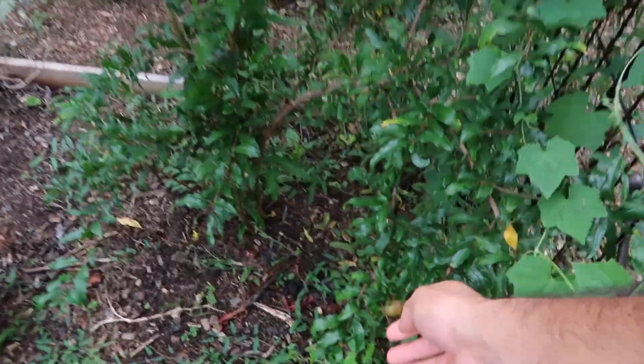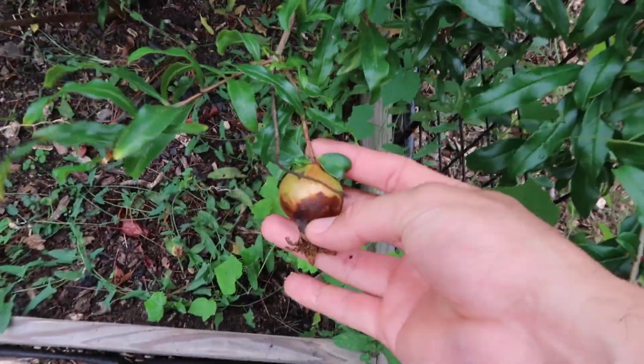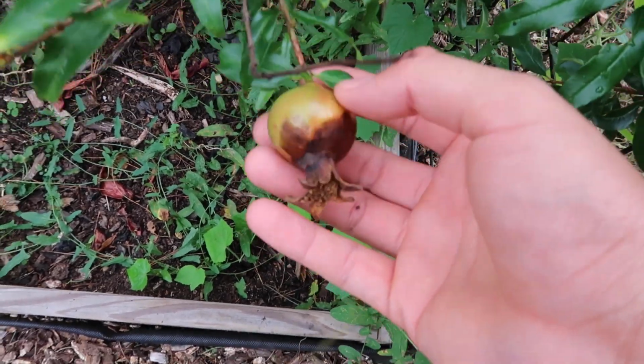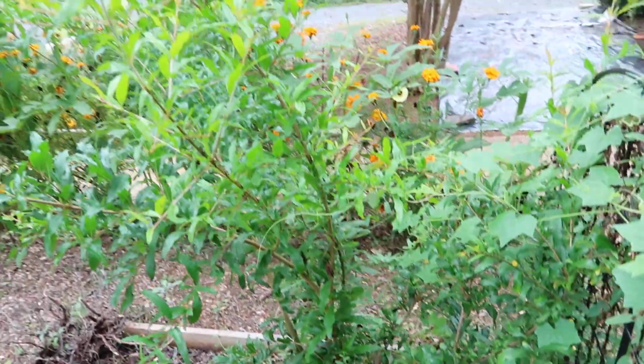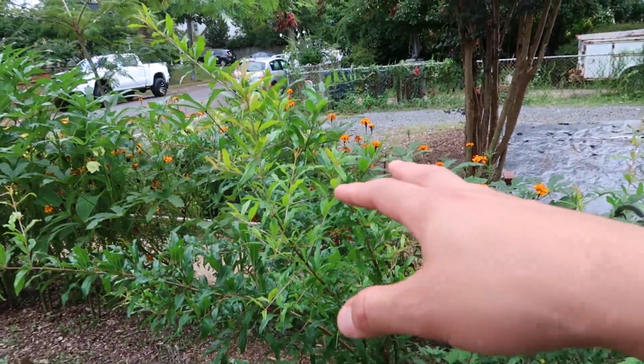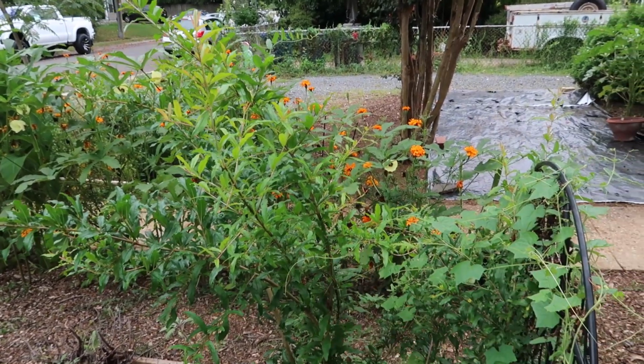I have one sad looking pomegranate that is producing right now. I think it's gonna die. It's drying out, but I got one to get pollinated, and that one's doing very happily here. And I'm hopeful that this upcoming year, this little pomegranate tree gives me more pomegranates.